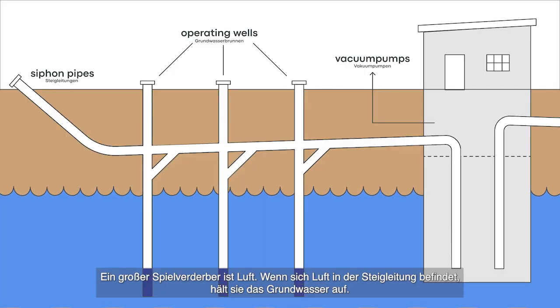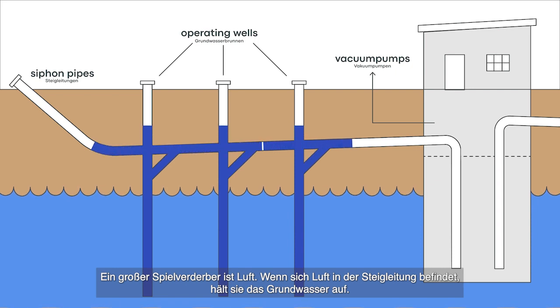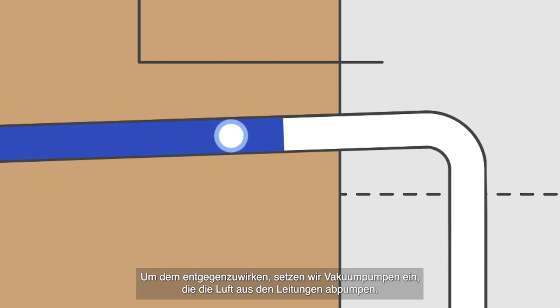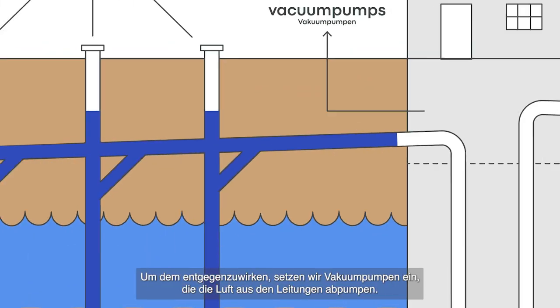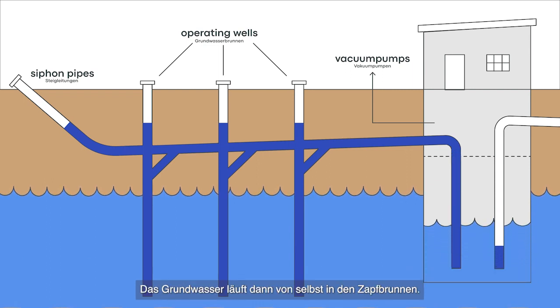One malefactor in this story is air. When air is present in the siphon pipes, it stops the water from flowing through. To resolve this, we use vacuum pumps to remove any air from the pipes. Once all elements are air-free, the pumps turn off, nature and physics will do their job, and the groundwater flows organically to the suction well.